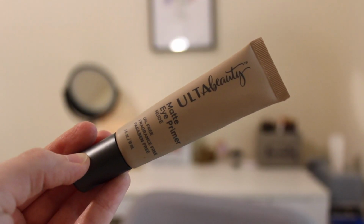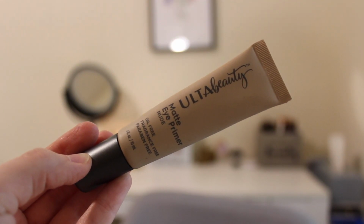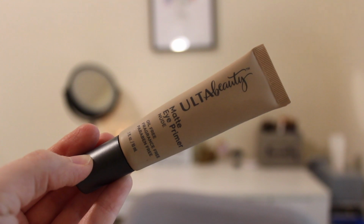Okay, so one Ulta Beauty product that I have really been loving, this is new, and it was in my makeup drawer for this month, is the Matte Eye Primer in the shade Nude. I had heard this recommended quite a bit on YouTube, and since I was almost out of my Wet n Wild Photo Focus eyeshadow primer, I decided to pick this one up. I did really love the Wet n Wild primer, but I always want to try something new, so this is the one I went for, and I have really been enjoying it.